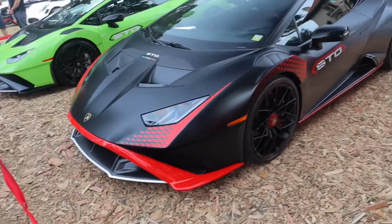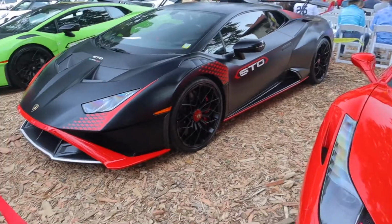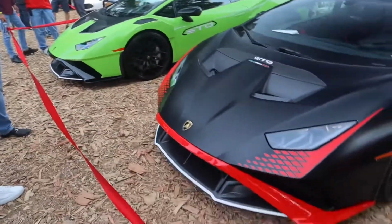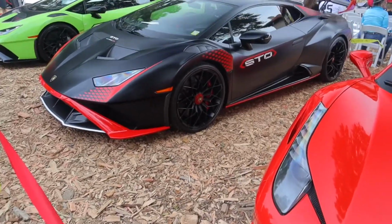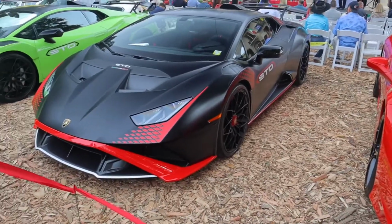And over here we got some Huracan STOs. But this is a very cool spec. I love the matte black with the red accents. Next to it we got a green one. But honestly, favorite generation of the Huracan for me. The STO just has a really cool, aggressive, you know, race car kind of look to it, and I love that.